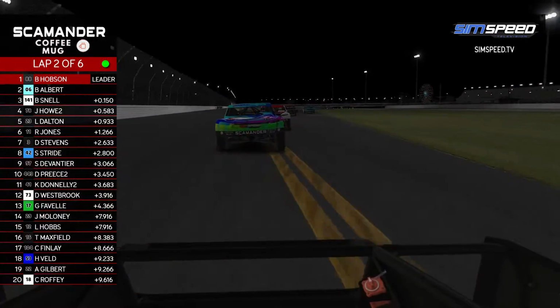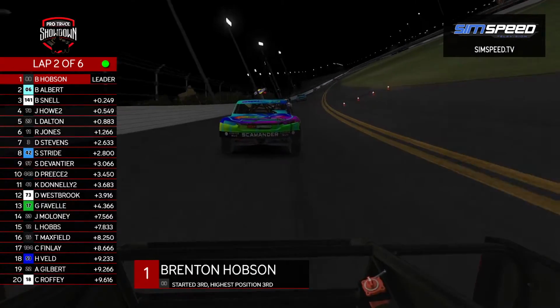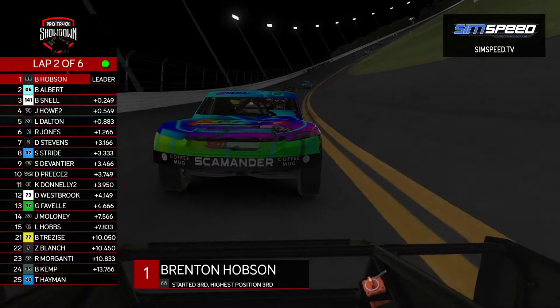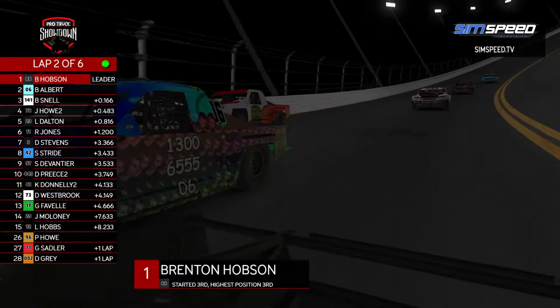Bo Albert cutting the exit of the chicane for good measure. He's pushing very hard, but you know what? This battling between the top four has now made it a top six battle, because Lockie Dalton and Ryan Jones have managed to latch onto the back of this train.